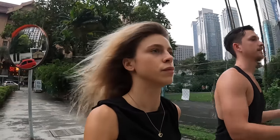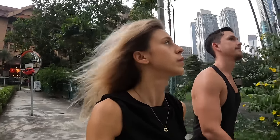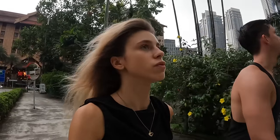We're going to the park, we'll be there in 5 minutes. We're going to the park? Yeah, we're at the other end of the park now, so we have been at the front, now we're at the back. Oh, I see the Patronus from here. Yeah, everything is so close, everything is so walkable.